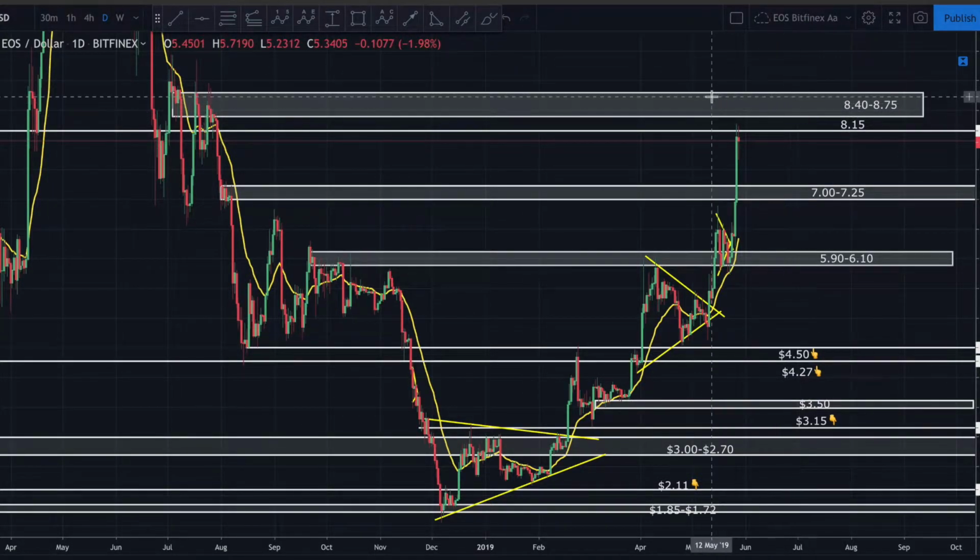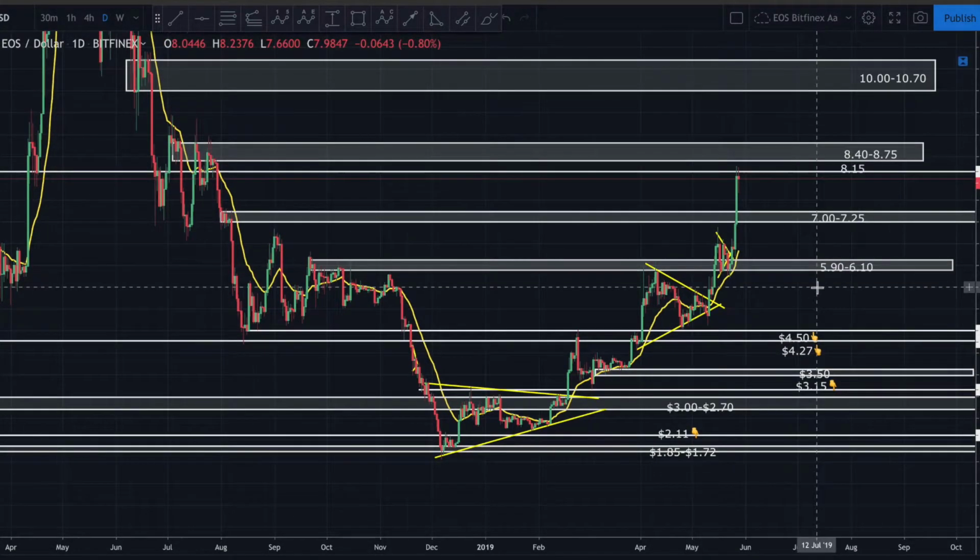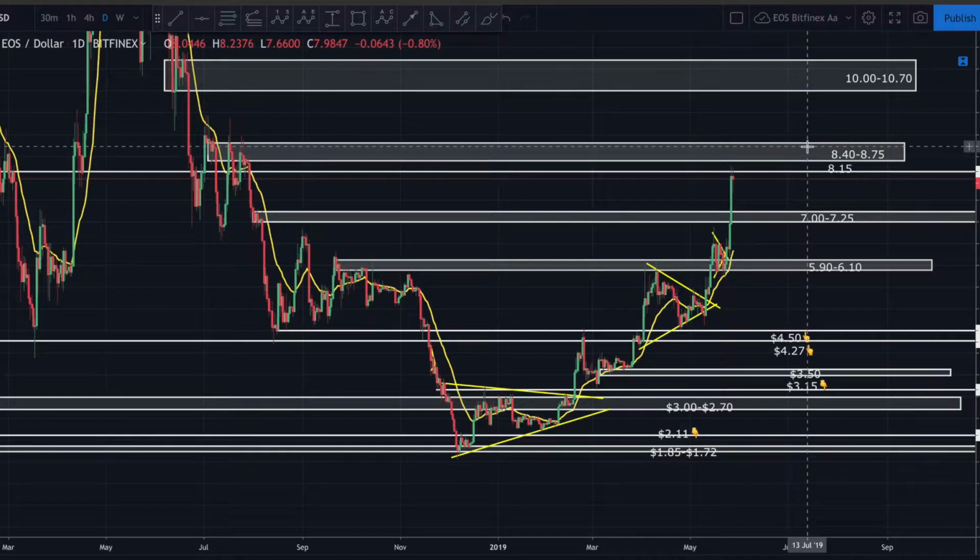We've got a lot of wicks in here, which does signify very likely a lot of sell orders sitting between about 840 and 875. If we can clear 875, guys, really if we can get a daily candle opening and closing above 850, we'll call it, at that point I believe we could very easily go up, as there's just not a lot of resistance until we hit about $10. Between $10 and $10.70 is where I would expect to find the next area of major resistance. But really, above about $8.50 to $8.70, if we can clear that area, there's just not much resistance between $8.70 and $10.